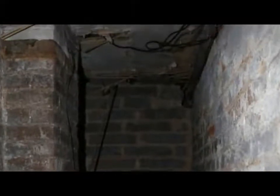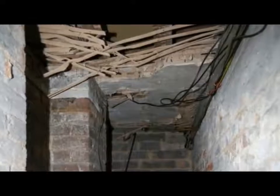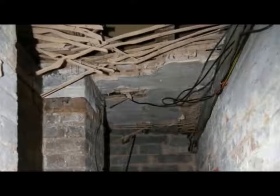There is a proper 19th century layout of corridors and hatches beneath. Friend examining the end of the corridor. It stretches further, she said. But wait, what's up there?